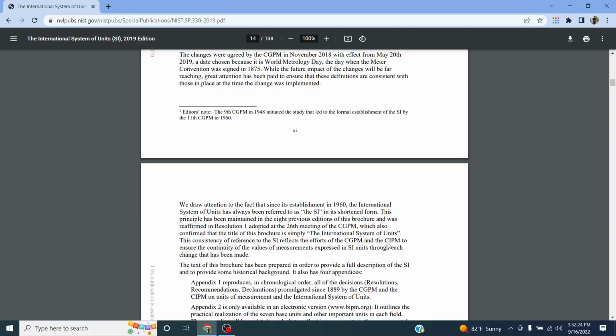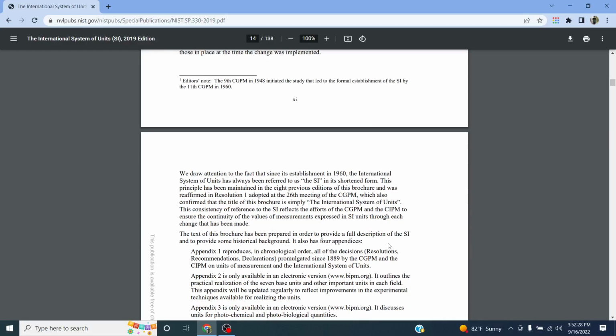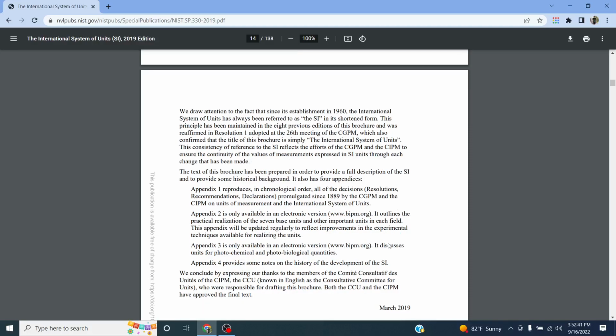This consistency of reference to the SI reflects the efforts of the CGPM and the CIPM to ensure the continuity of the values and measurements expressed in SI units through each change that has been made. The text of this brochure has been prepared in order to provide a full description of the SI and to provide some historical background. It also has 4 appendices. Appendix 1 reproduces in chronological order all of the decisions, resolutions, recommendations, and declarations promulgated since 1889 by the CGPM and the CIPM on units of measurement in the International System of Units.